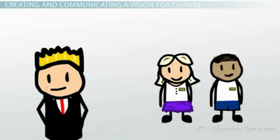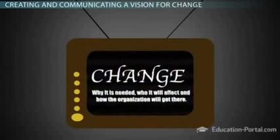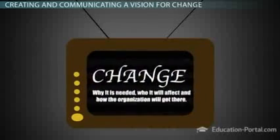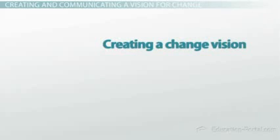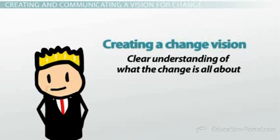As a manager, simply telling your employees about the change is not enough to really motivate them to do anything. Rather, they need to have a clear understanding of what the change is, why it's needed, who it will affect, and how the organization will get there. Creating a change vision allows the manager to provide employees with a clear understanding of what the change is all about. Effective visions emphasize the change and aspirations for growth.